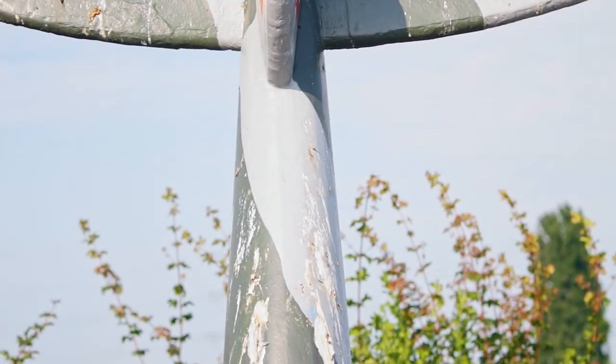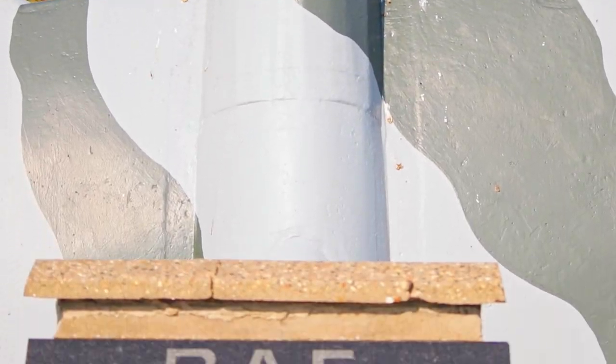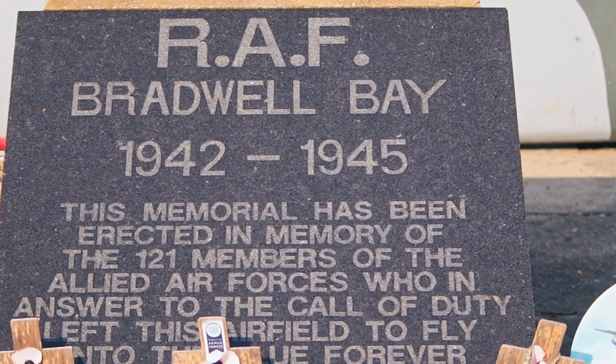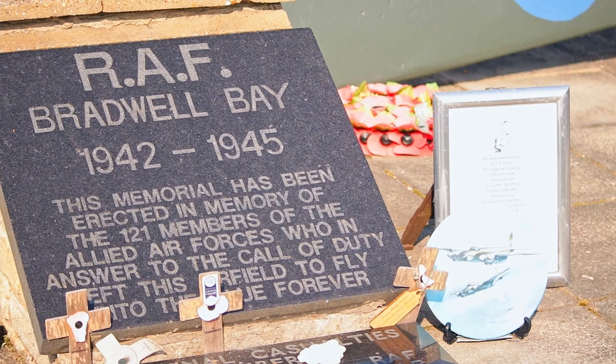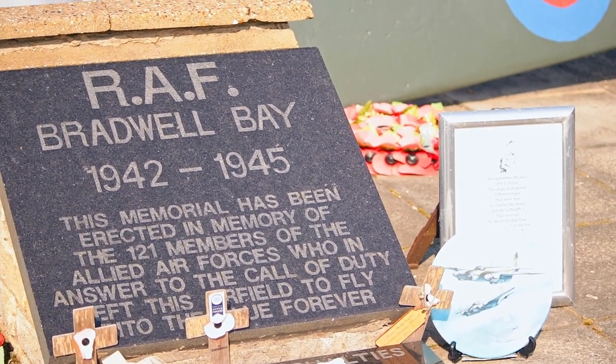If you do stop to visit, just have a little look, spend some time. It's actually in a really quite nice location, although at the same time quite an odd location, right on the edge of a road near a power station. But this is where the airfield was.